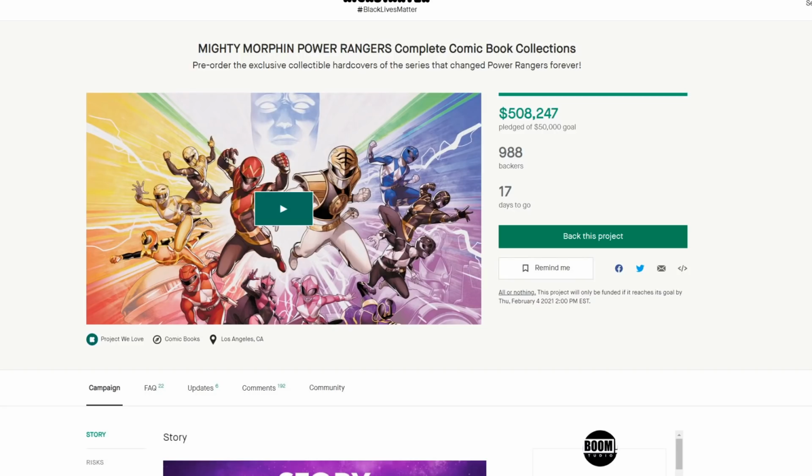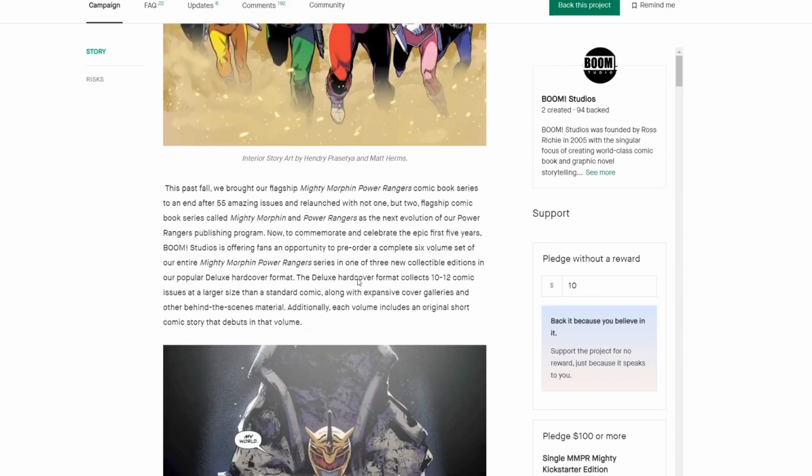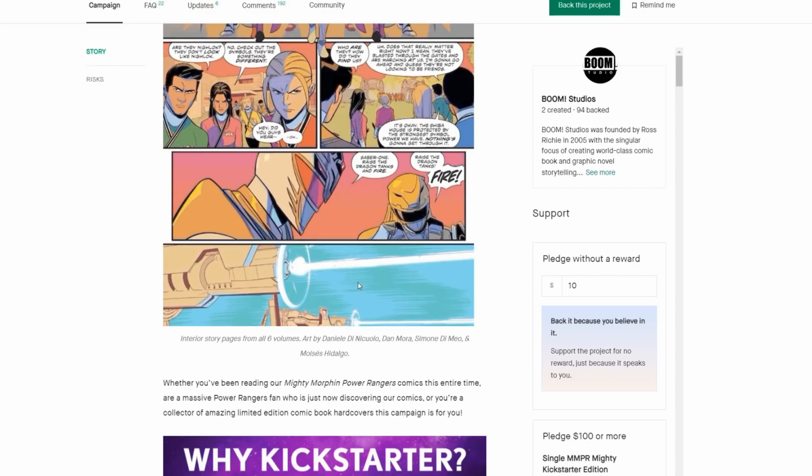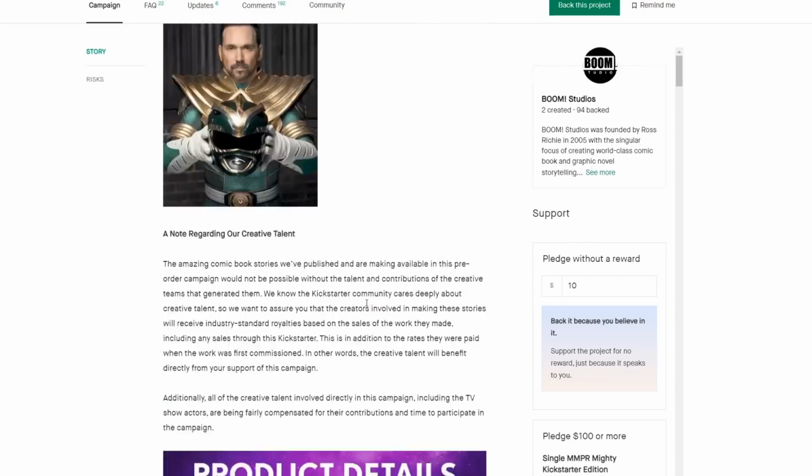Power Rangers has a very passionate fan base. I read the comics. They're really good, actually. Here's some of the art from some of it. Like this is fantastic stuff. It's a really good comic book run. I love it. I'm very tempted to pick this up. I haven't done it yet, but I think I probably am going to before the time runs out.